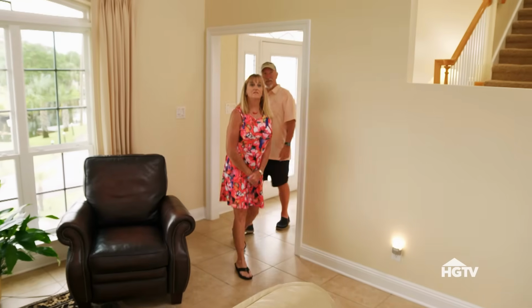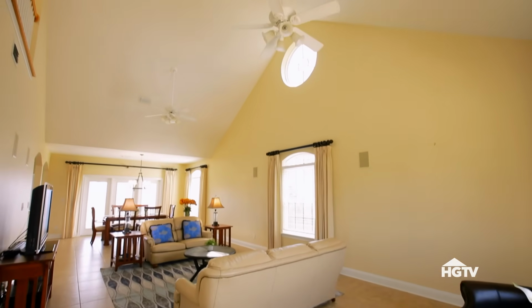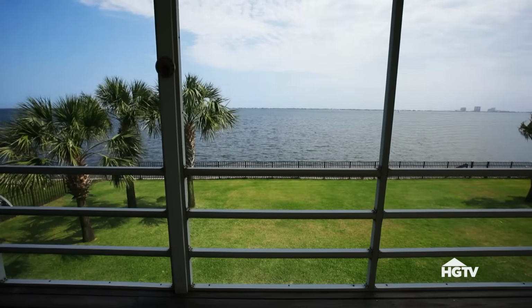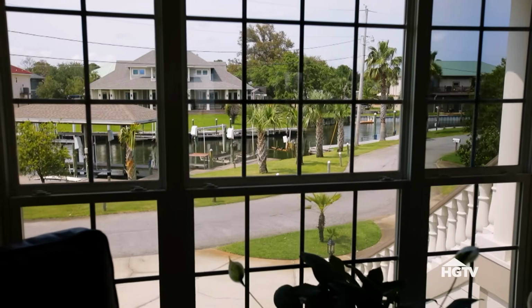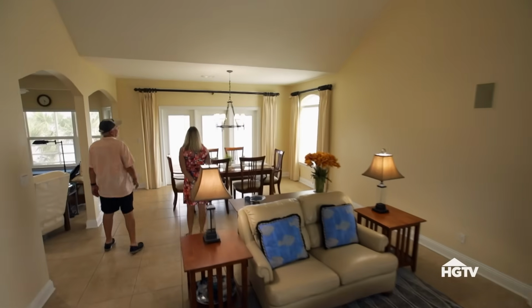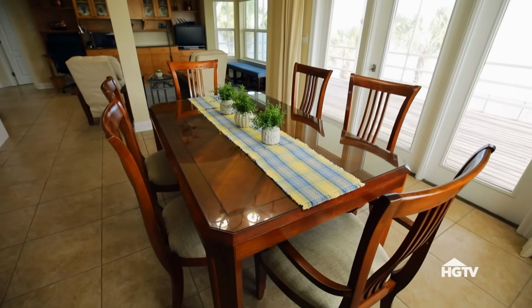Oh, this is nice. Really bright and airy room. Nice vaulted ceiling. Look at that view. You would almost feel like we're standing on a boat. It has a nice view out the front. You could keep an eye on your boat. It also opens up really nicely to the dining room. This is big enough. You have the table situated right on the water, good views, great light in here.